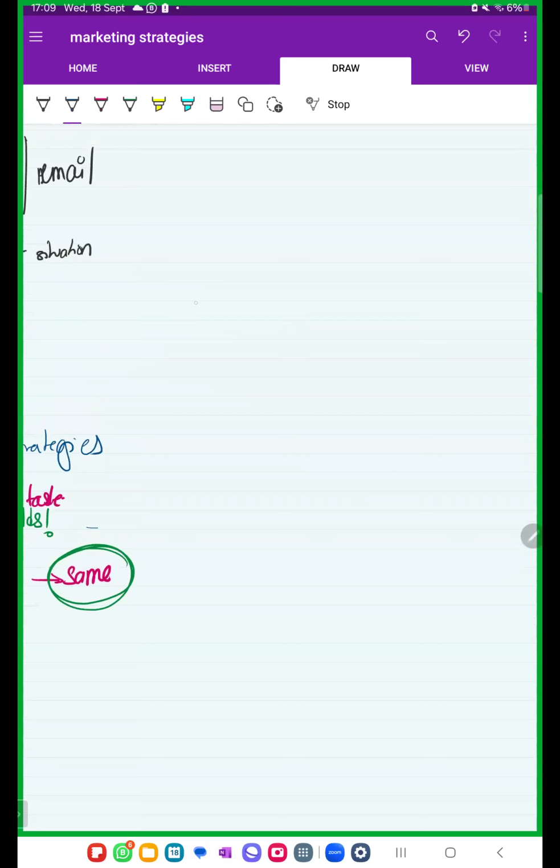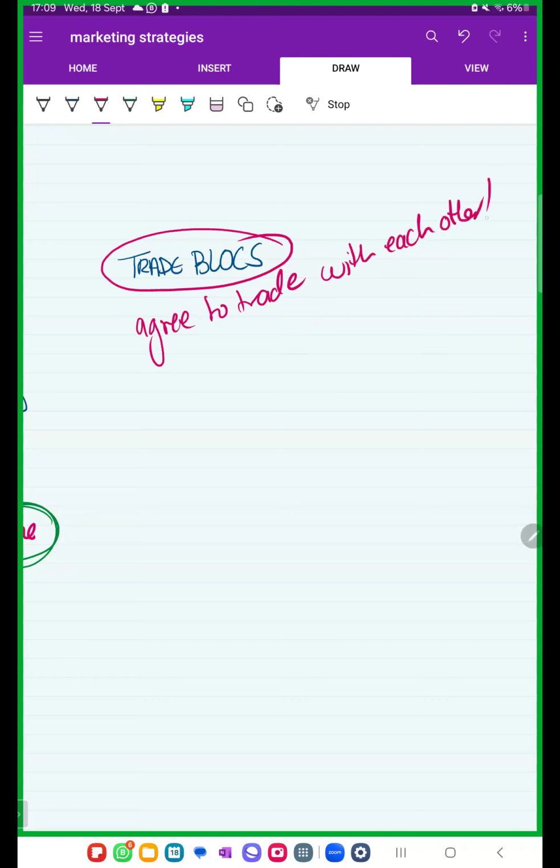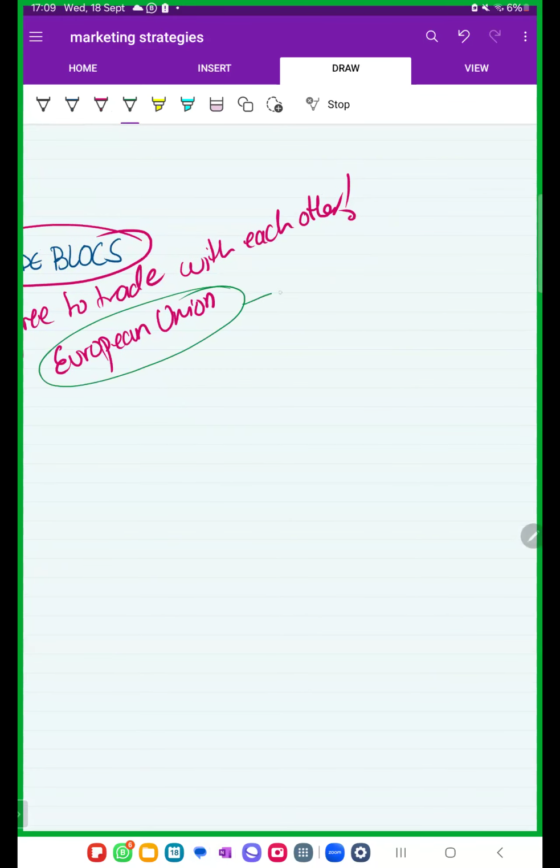One more thing I'll do with you is trade blocs. When you're trying to export your products to another country, there could be trade barriers, embargoes, quotas, or even bans, where you can't sell your product to another country. And sometimes the taxes are so high. So in order to avoid all that, a lot of countries agree to trade with each other, hence why it's called a trading bloc. They become a bloc. The European Union: all the EU countries trade amongst each other for free. So no taxes, no quotas, no embargoes. That makes the product cheap for everyone, and everybody buys it. High demand, more supply, plus businesses making profit. It's a win-win for everyone.